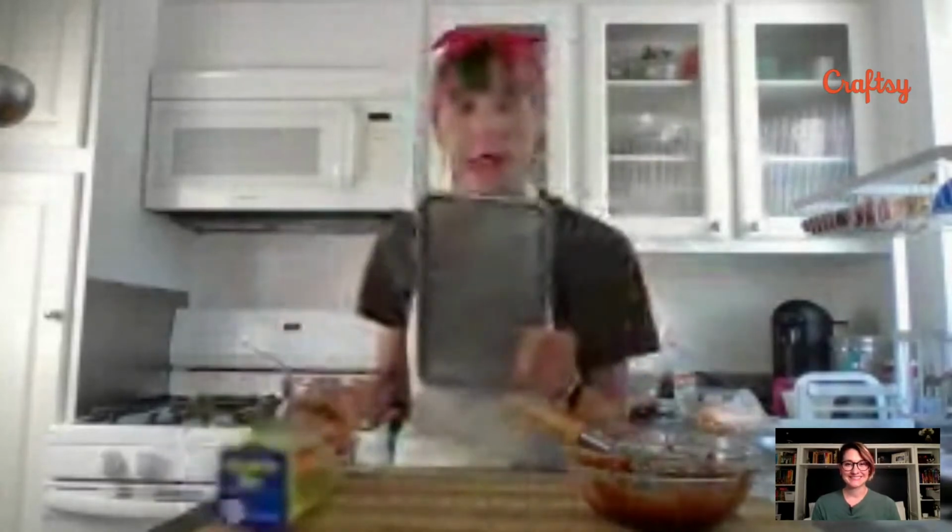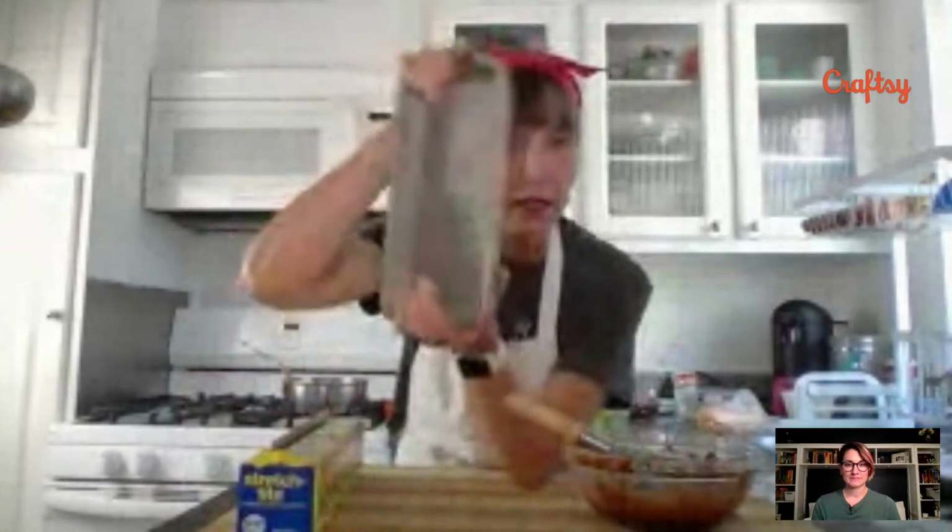So this is my pastry chef trick. This is a little tiny baking tray, and in the professional baking world, this would very seriously be called an 1/8 sheet pan, because, oh my God.